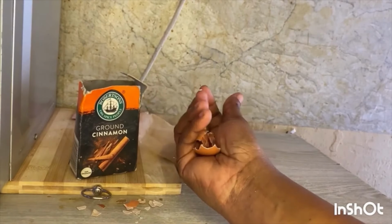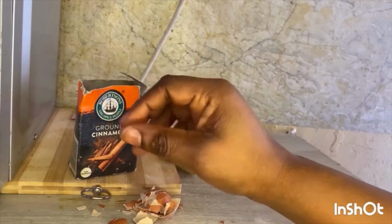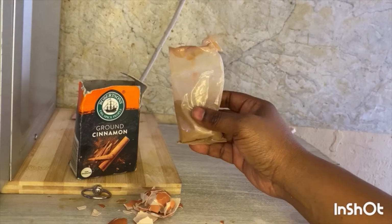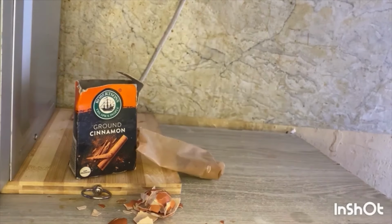When they are dry, you're going to crush them and make them dust, and then you add a spoon of cinnamon. Obviously it's dust, the cinnamon and the eggshells, when they are dry and crushed. You're going to use them. You can add them in your body lotion, your body cream. You're going to also take the spoon and put it in your water when you're rinsing yourself. You can also use them to steam.